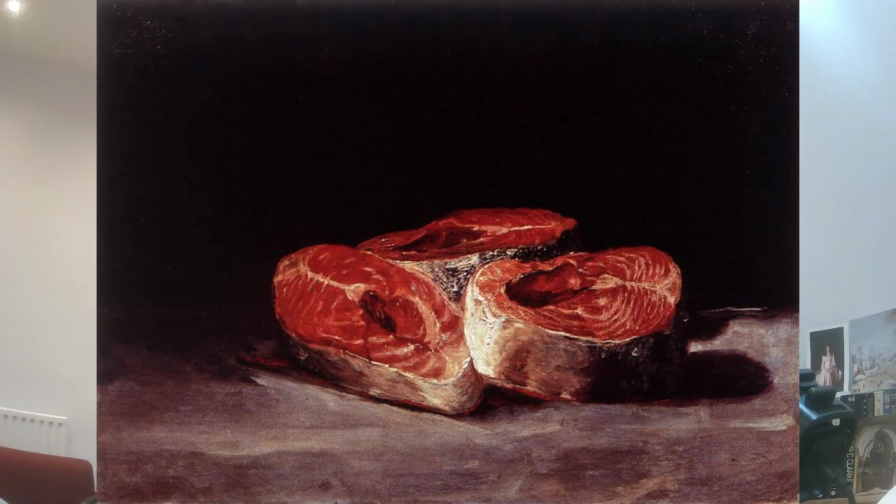best painting of the whole group, and it's by Goya, and it's called Still Life with Three Salmon Steaks, and that's exactly what it is. It's one of those still lifes. It's just three steaks on a table, and it is absolutely brilliant. There's something almost exhilarating about it.